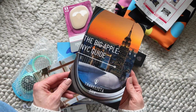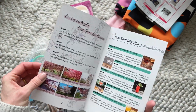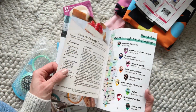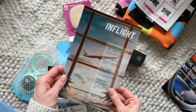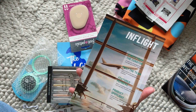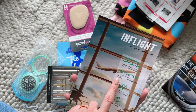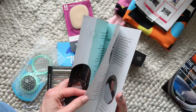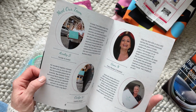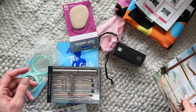Okay, so there's our first item. This is our travel guide. So they include this in all the boxes and they have just some really fun information in here. Okay. In flight. Ooh, this is cool. I don't know. Is this new? In flight. Travelista In Flight magazine. There's a note from the curator. Meet the team. Featured members. Product spotlight. Okay, this is very cool. Oh, I love it. Their team. Okay, I'm going to read through that later.